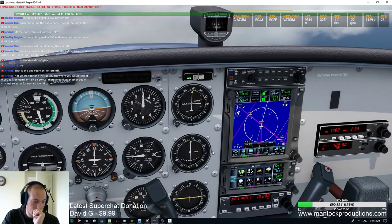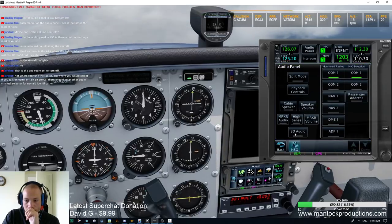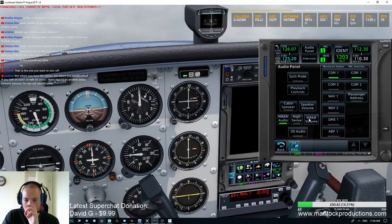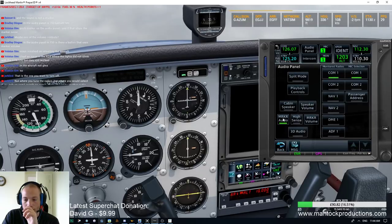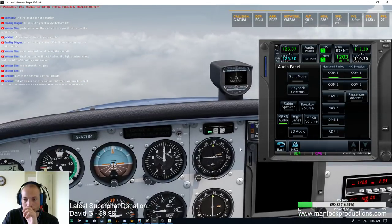In the audio panel in 750 bottom left. That's turning it on though, surely. Mark a volume. Nope, still there.